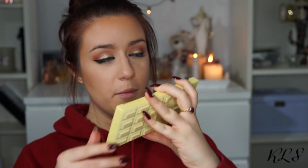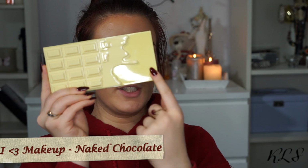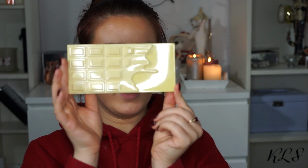We have the Naked chocolate palette, which is the white chocolate. You can see it's pretty much designed in a similar way to the Too Faced palettes. There is a beautiful mirror on the inside that covers the entire box, which I really like. The packaging is just plastic. I don't know if it's going to hold up very well, but we'll see.